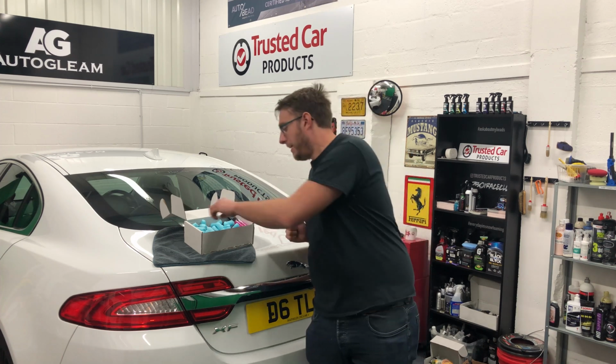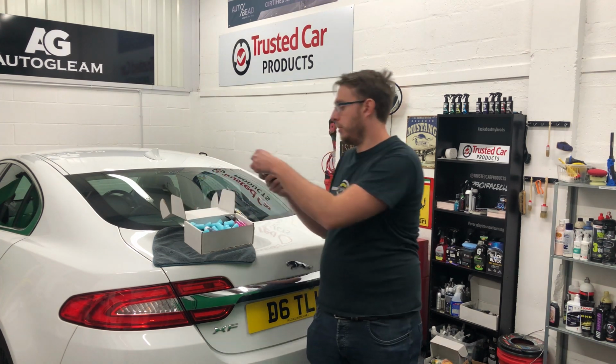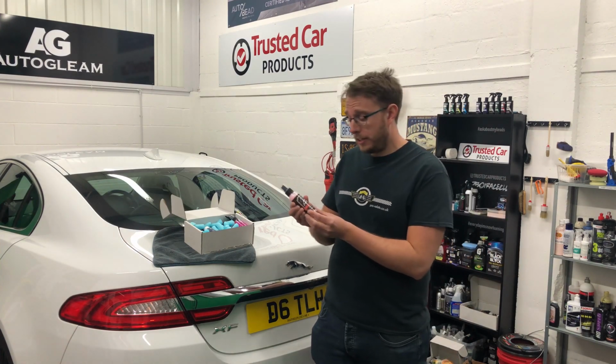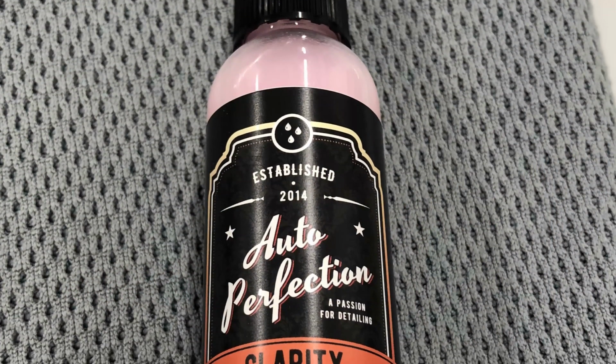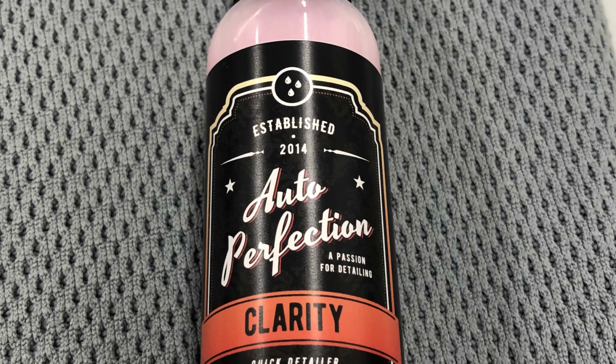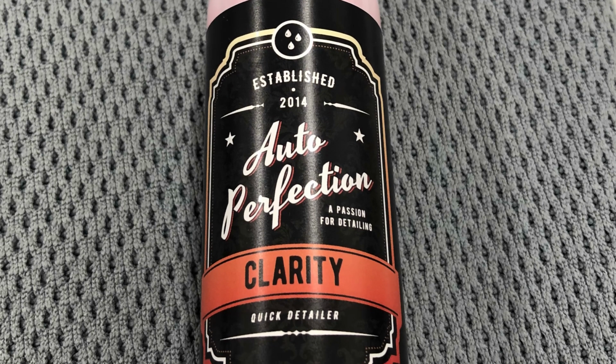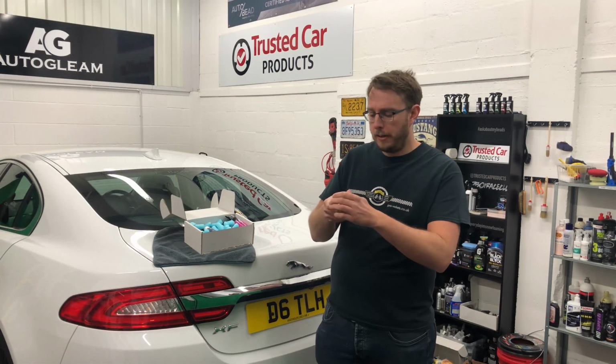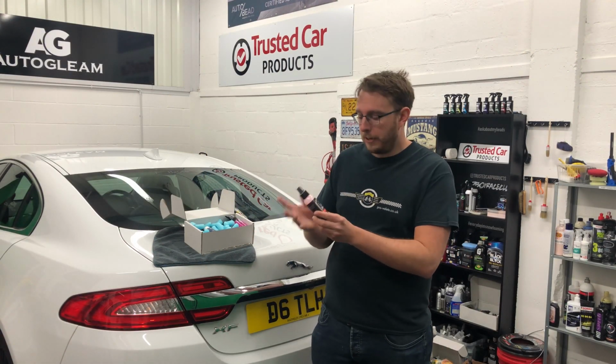Okay, so next out of the box we have got Auto Perfection Clarity. This is the other product in the box that we've used. This is a quick detailer product that smells incredible. If I'm not mistaken, I think it smells like strawberry sweets. It's been a while since we've used it. Yeah, it's a strawberry and cream sort of smell. Not that smell is the most important, but it helps.